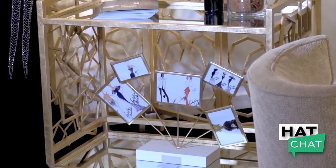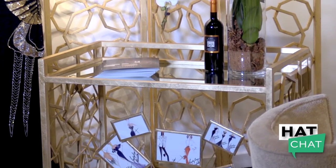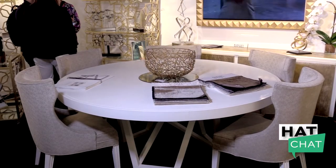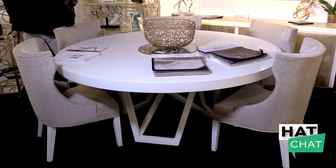The collections are always inspired by what Badgley Mischka's always been about, which is old Hollywood glamour. From keeping everything very modern, but at the same time, there's always a thread of old Hollywood throughout everything that we do. We love a round table. Very practical, but very glamorous at the same time, this beautiful finish. It looks like lacquer, but it's actually based on a surfboard epoxy finish.